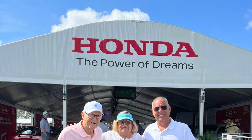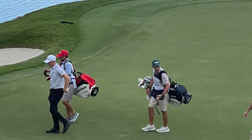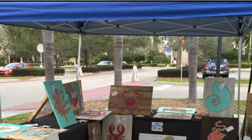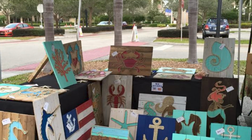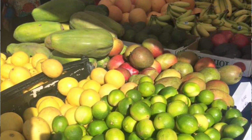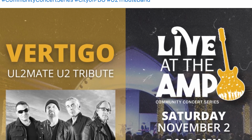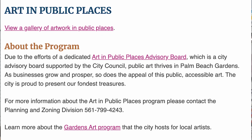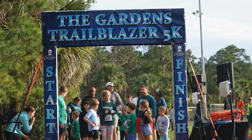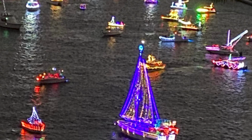But I did want to say Palm Beach Gardens is known for so many great events as well. We have the Honda Classic, the golf tournament that's held at the PGA National in the spring every year, the Gardens Green Market that goes on outdoors during the winter months, and then they even do it indoors during the summer so that we can have it all year round. They have concerts in the park at the amphitheater, and there's beautiful public art throughout the city. The boat parade that comes right through the gardens in December, along with a tree lighting.